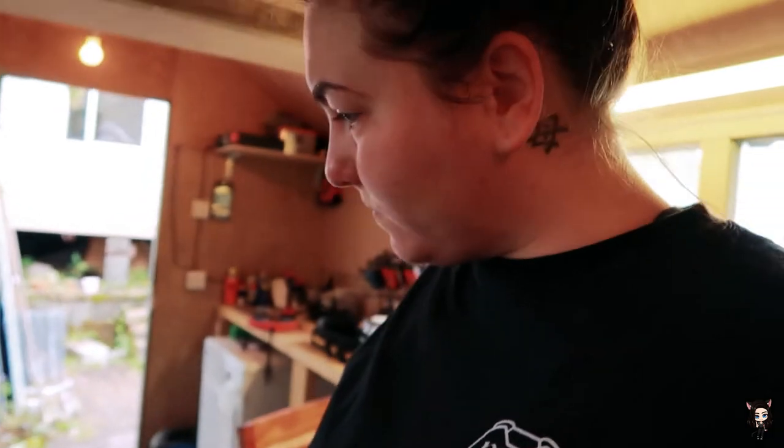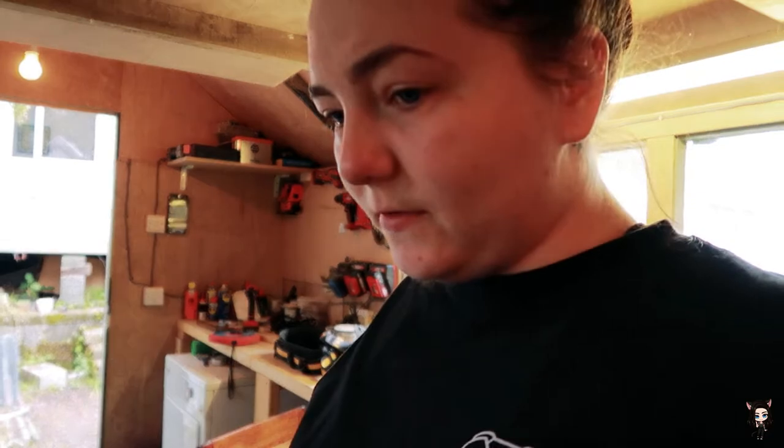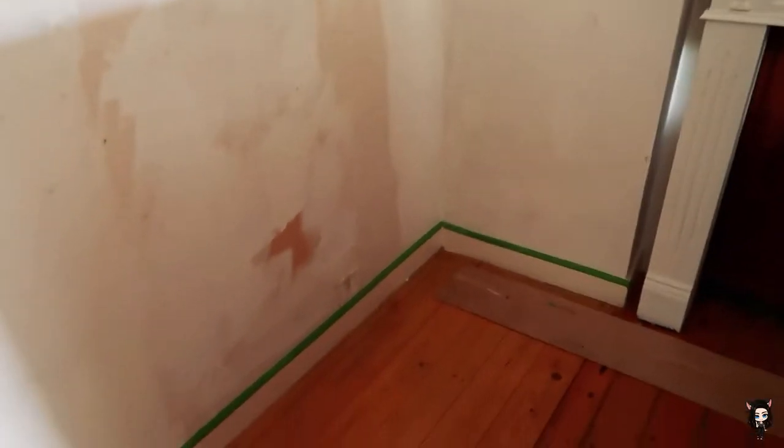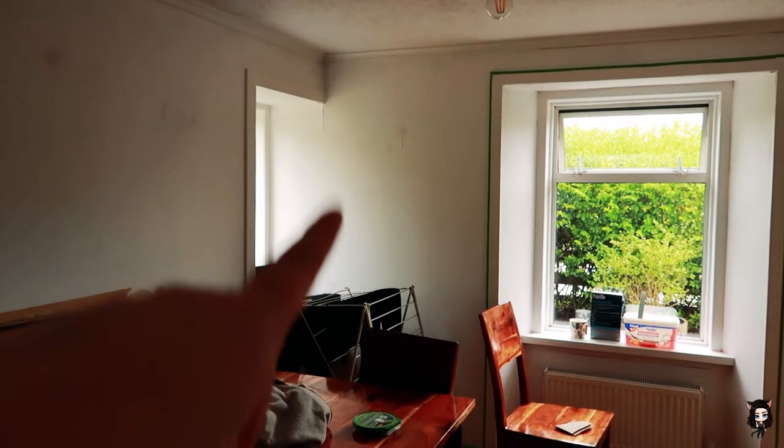So I'm just gonna do what I can and then we'll just fudge it and it'll be fine. I absolutely guarantee it'll still look great. Where are all the fucking roller trays? So I'm starting with this little alcove and then I'm gonna work my way round this way until eventually we come to this corner here, obviously.